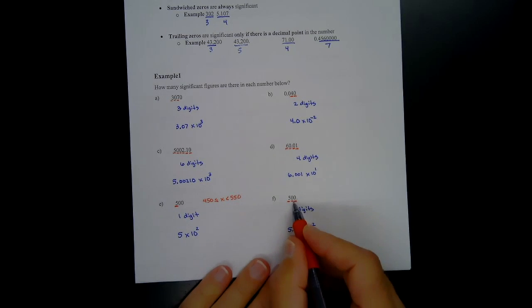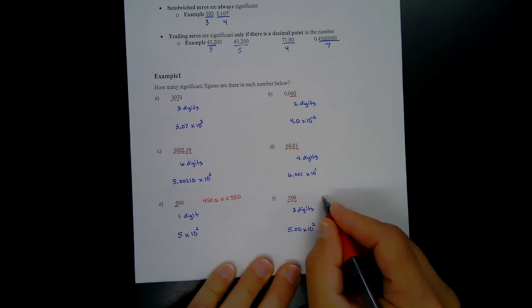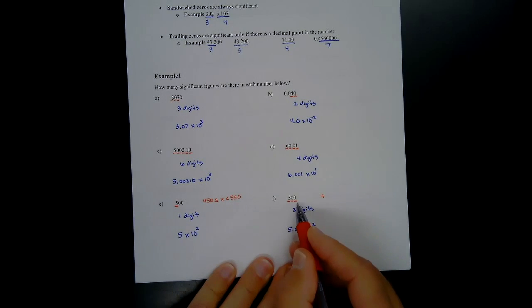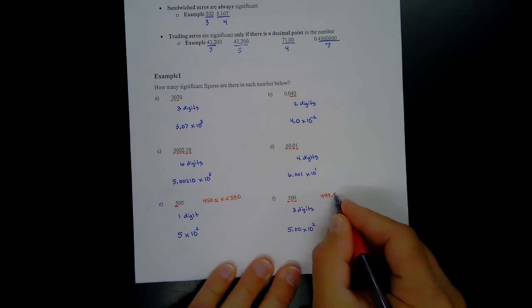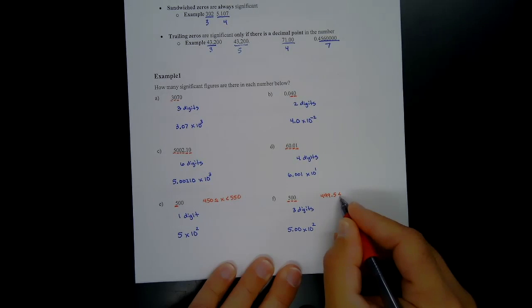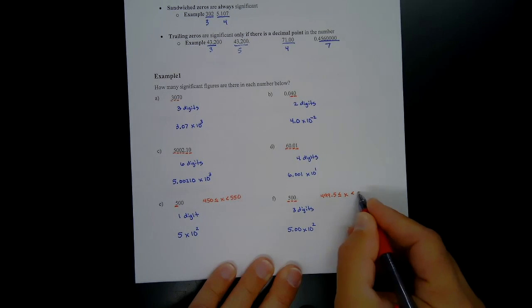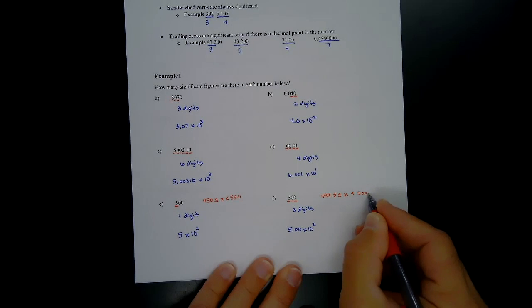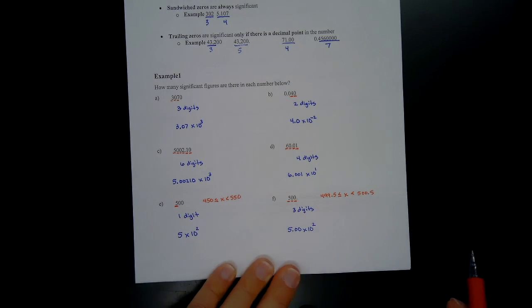Now this one's telling us something totally different. This one's actually telling us it's 0.5 below this, 0.5 of the next place value. So this would be 499.5 less than or equal to X, which would be less than 500.5. We can't include 500.5, because that would round this to 501, and we wouldn't have 500, we'd have 501.